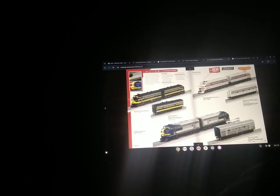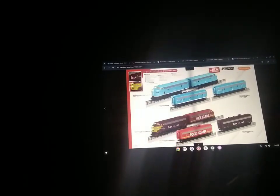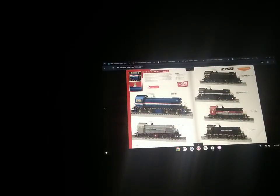They have Frisco, Santa Fe Blue Bonnet, and the Chicago, Burlington, and Quincy F7s. They have the Boston and Maine and Rock Island, and Great Northern Empire Builders, along with the coaches. The Alcoa S2s. They have the CERT, AMD1, Canadian Pacific, Lehigh Valley, and New England, NASA, and U.S. Army.